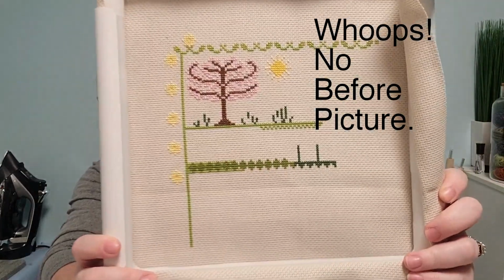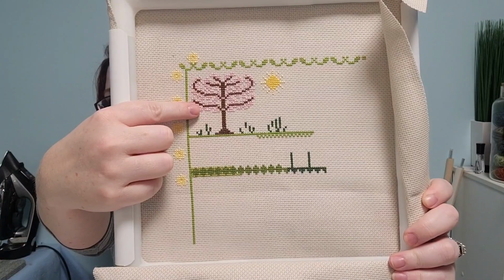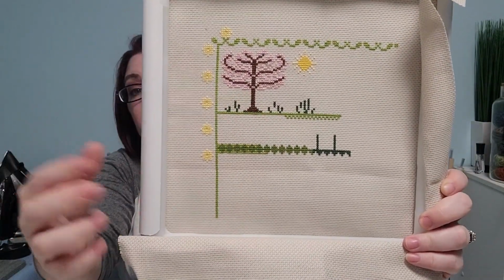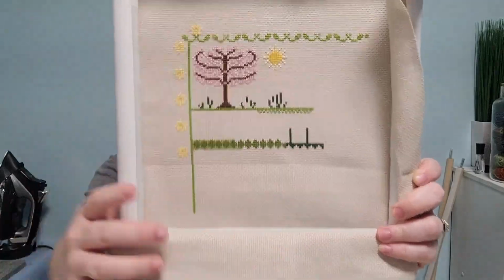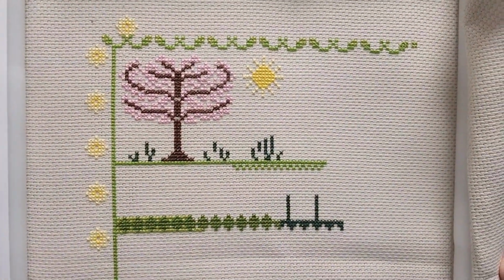So here's where I was before. And it's not like massively a ton of progress, but there's definitely progress. So I got the rest of the tree done. And I got some of these, those will be tulips, or daffodils. They'll be daffodils. And then I got some of this done down this way. So that's where I am right now.